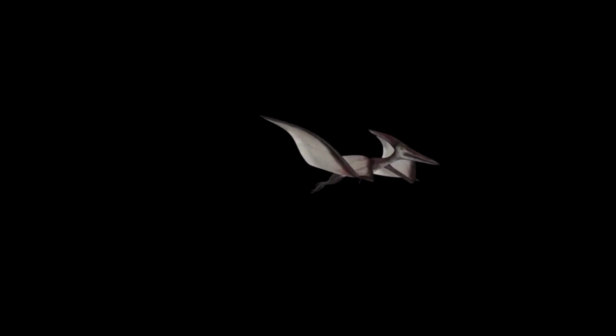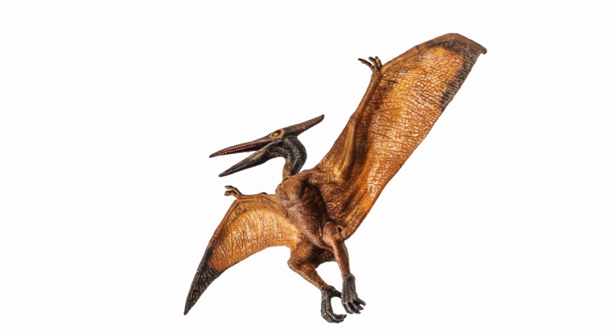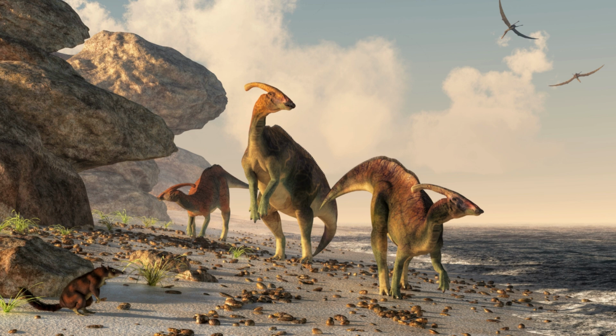There is evidence suggesting that Pteranodon exhibited sexual dimorphism, where males and females had different physical characteristics. Typically, males had larger crests and longer wingspans, while females were smaller with less pronounced crests.